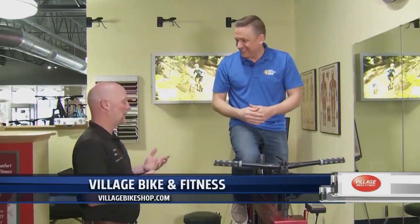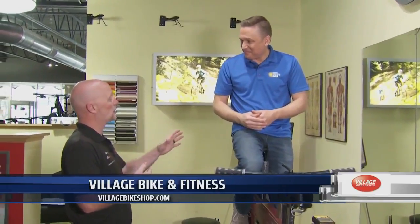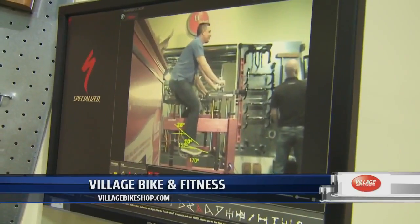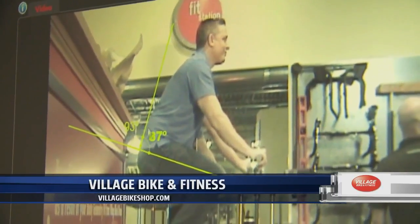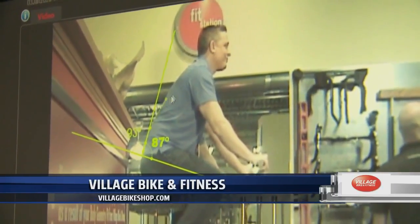We can look at how much you pedal on each leg to see if you're dependent to riding on one leg or the other, but we can also look at how efficiently you pedal, and do you use all the muscles in your legs that we could use, or do you not use all of those, and can I then teach you how to do that so that you can be more comfortable and more efficient? This is amazing, Cory. All right, so let's give this a shot.